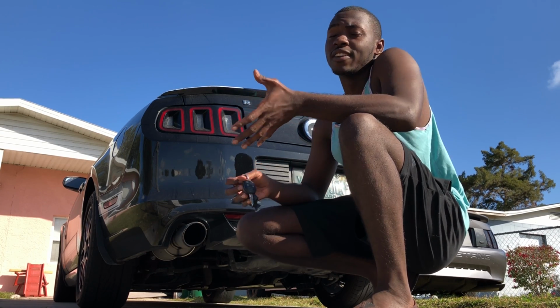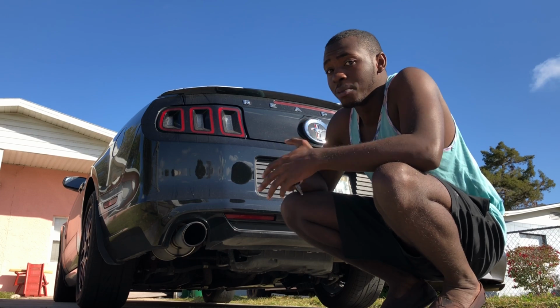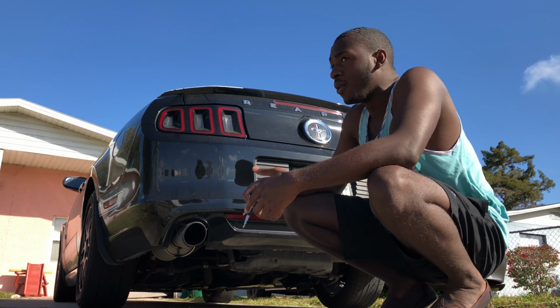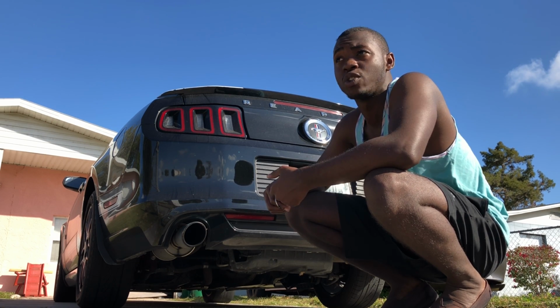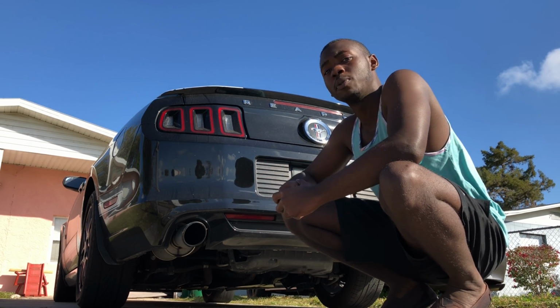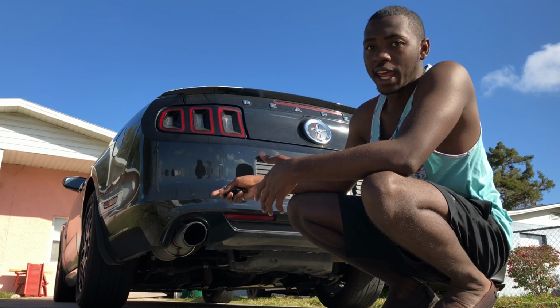Now, I understand if you're in an area where your neighbors are going to kill you, go to a different area. It doesn't really matter all that much, okay? Now, maybe it will if you have a homeowners association or your neighborhood's just that strict, but just find a place, because people would rather have a good exhaust clip than crap, and they'd rather have nothing than crap.